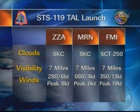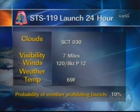The only issue on the first day is a little bit of wind, but it's not violating the constraints. That's a headwind constraint there of 18 knots. It's peaking up to 19, and that equates to a headwind of 18 knots. So no problems there at the TAL sites. So good weather overall all day on launch day for all the sites.